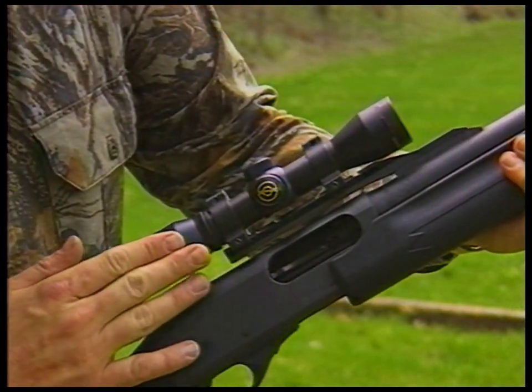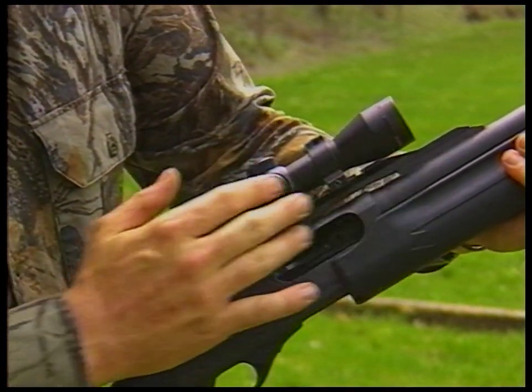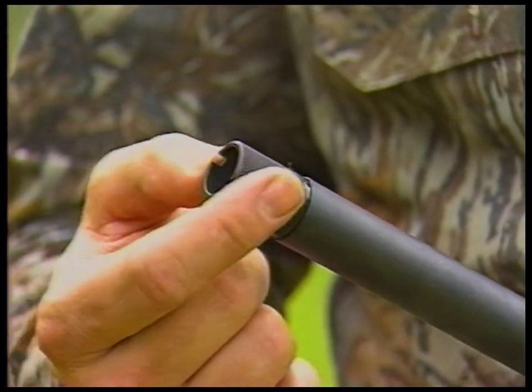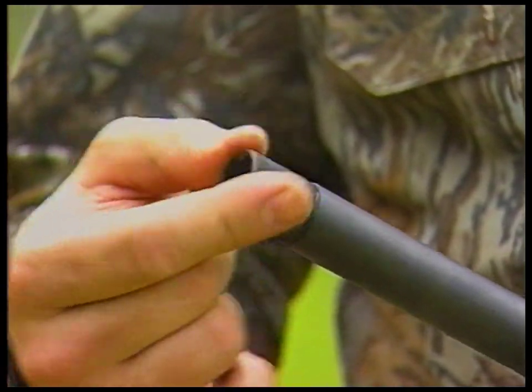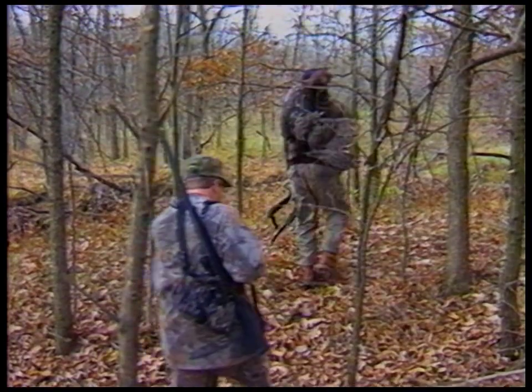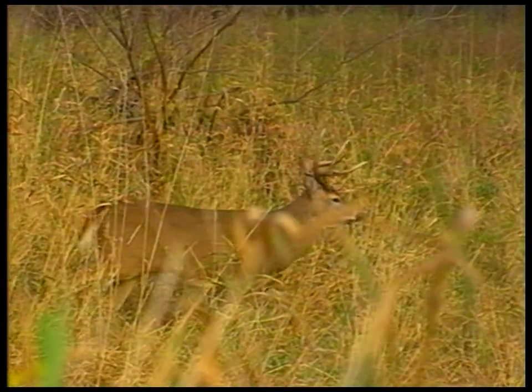As I've probably told you dozens of times on these videotapes, the versatility of interchangeable choke tubes lets you make your shotgun anything you want it to be. One of the most wonderful things about modern firearm technology is the versatility of a single gun. The shotgun with choke tubes is a perfect example. A simple, quick twist of the wrist allows you to use the same gun for upland bird hunting, waterfowl hunting, turkey hunting, clay target shooting, and even deer hunting.